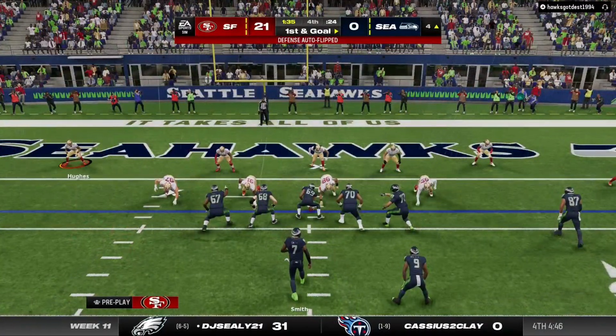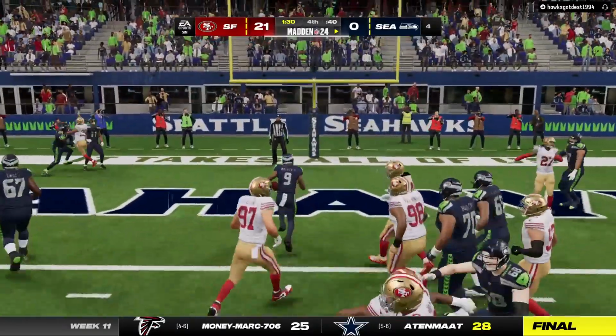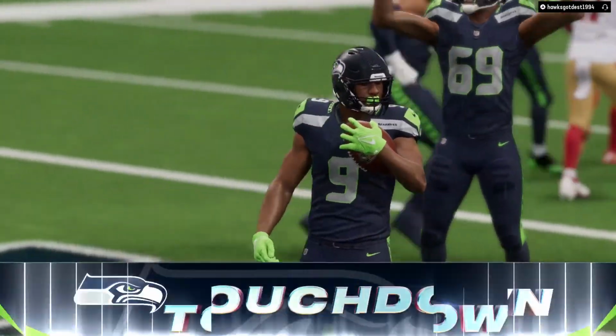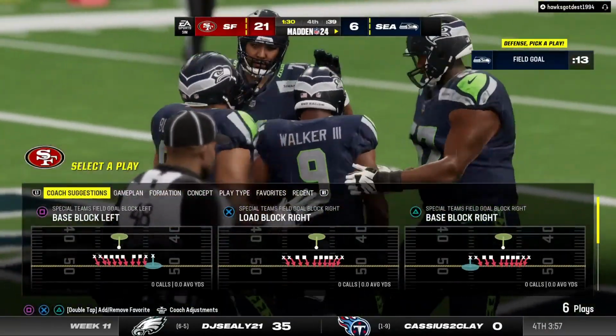Hey, we're going to the line. Catch left. Walker will take this into the end zone for a Seahawk touchdown. And that touchdown puts us in a position to have a discussion, doesn't it? Now it'll be a two-score game after the conversion.